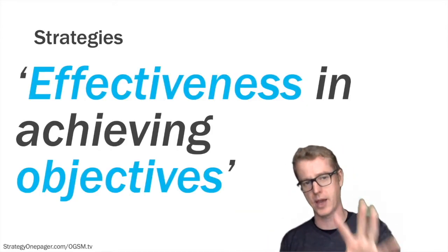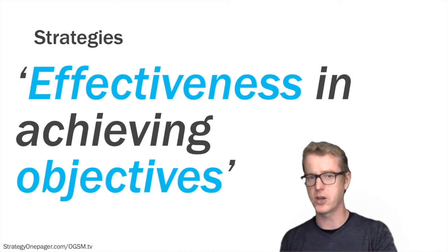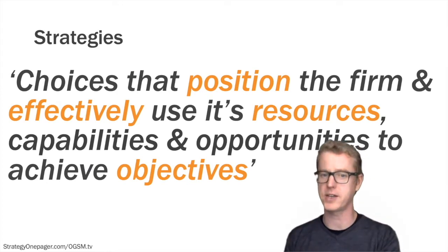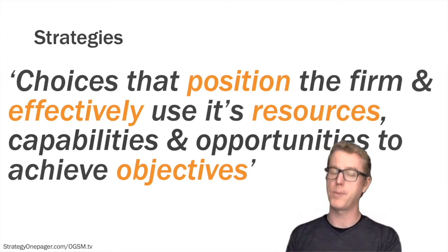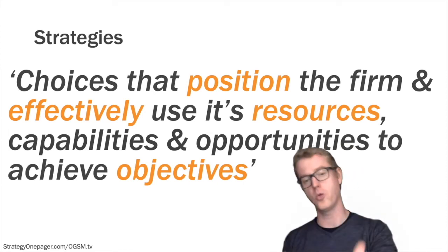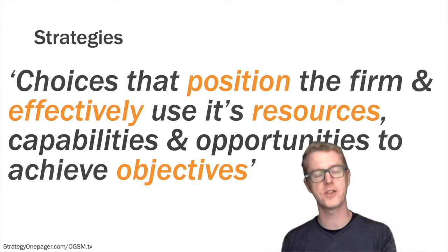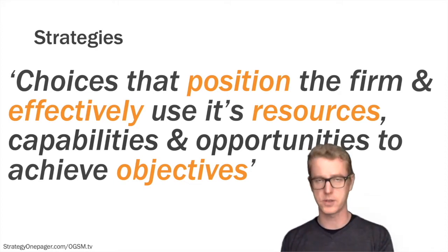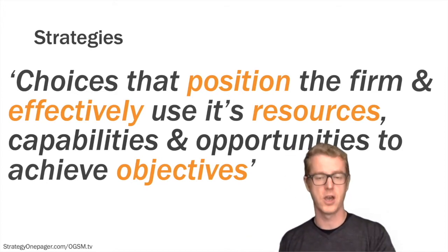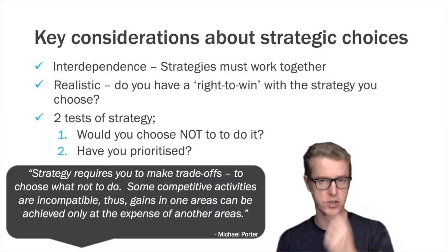Before that though, again, as I said briefly, strategies are effectiveness in achieving objectives, the really quick rule of thumb. A longer version is choices that position the firm and effectively use its resources, capabilities and or opportunities to achieve objectives. Now this is already starting with these checklists of things you can, if it's useful, consider. Resources, capabilities or skills, opportunities, positions resulting from the landscape assessment. So key considerations in strategic choices.